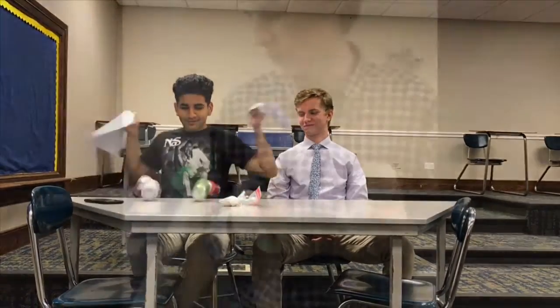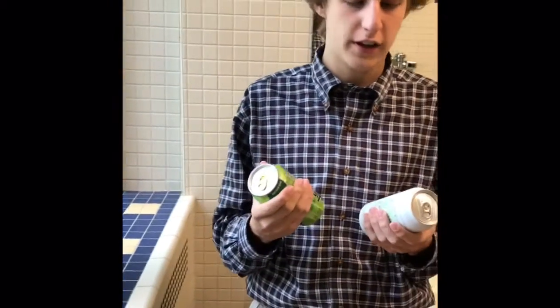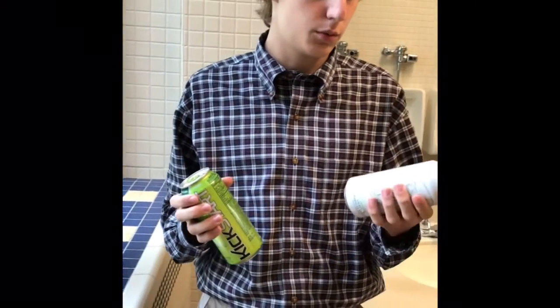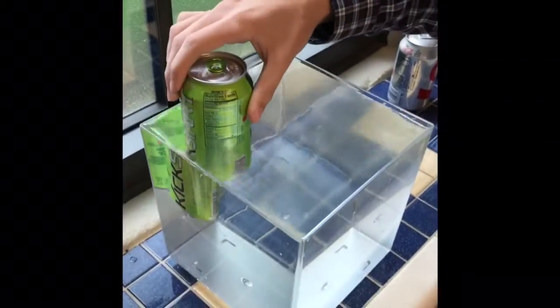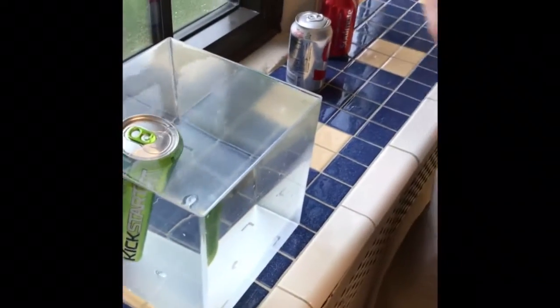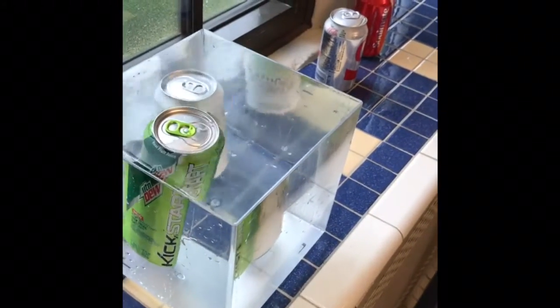Now we're going to see what two different types of Mountain Dew cans will do. So now that you know that the Diet Coke was floating because it was less dense due to sugar, we're going to try it out on these Mountain Dew cans. This one has only 20 grams of sugar, while this white one has the 35 grams of sugar. Alright, let's try it out. Here's the 20 gram one. That floats. Alright, that was not part of it, but that one sinks. Wow. How about that?